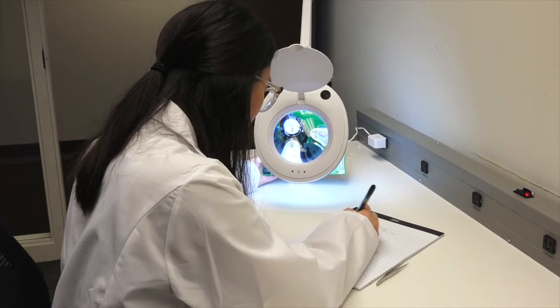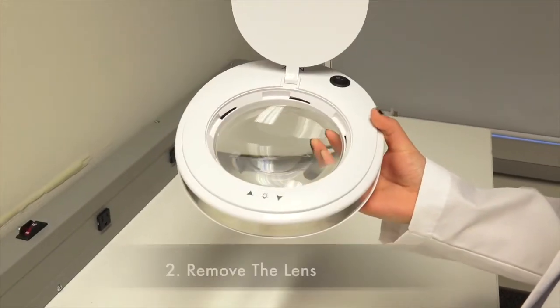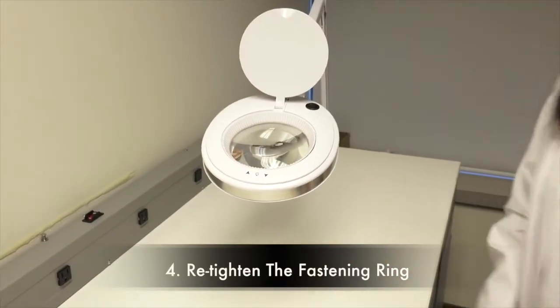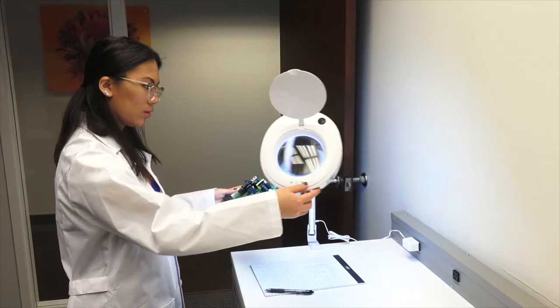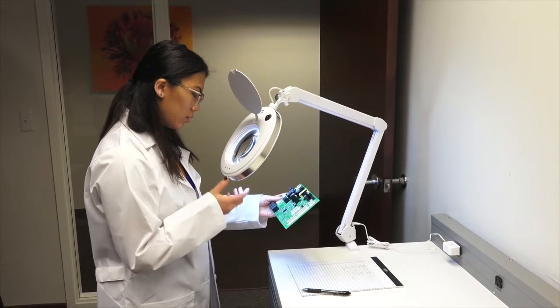Swapping out lenses is easy and fast. Simply loosen the fastening ring, remove the lens, replace the new lens, and retighten the fastening ring. A compact ABS housing banded by a stainless steel ring makes this lamp a stylish addition to your desk or a rugged addition to your workbench.